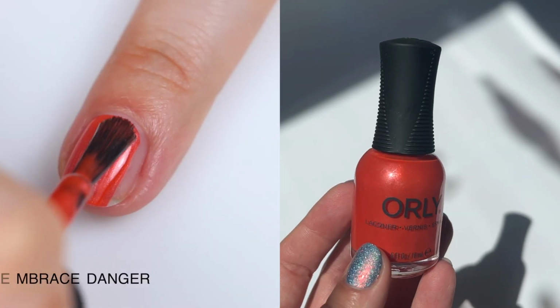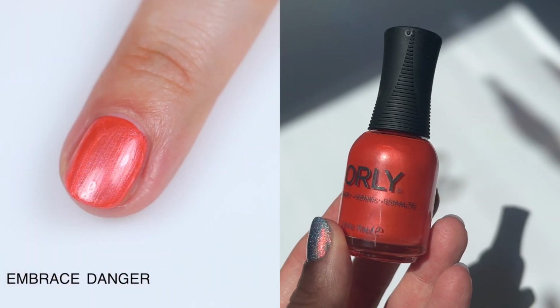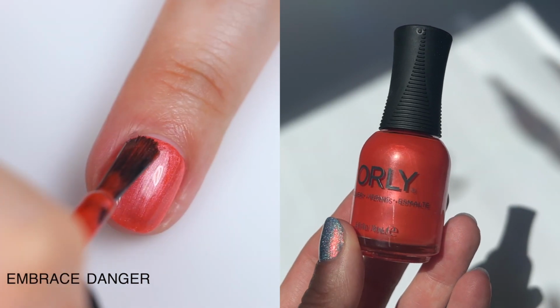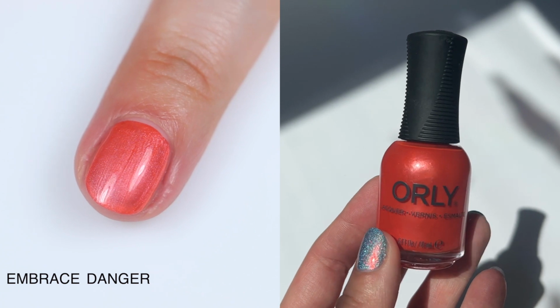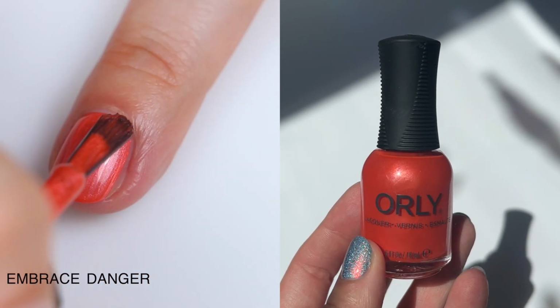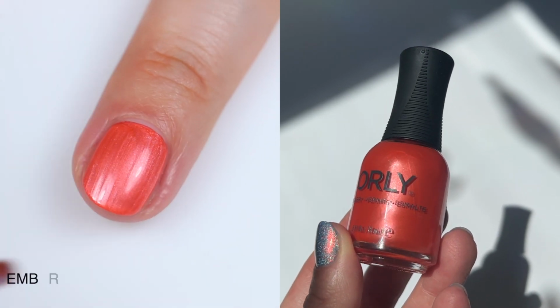But I also have to give an honorable mention to Embrace Danger because I really hate the frosty pearl polishes, and the fact that they're trendy again is slowly chipping away at my soul, but I liked this one so much more than I expected to. The brush strokes were definitely there, but they weren't so egregious that I was grossed out by it, and I really like how glowy the color was.